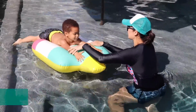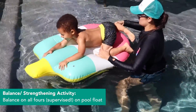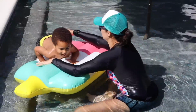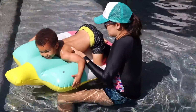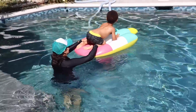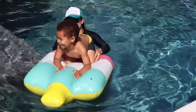Getting your toddler up on all fours on a pool float is such a great full body workout. Now, Kai is pretty risk averse when it comes to the pool, so it took some time to get him comfortable enough to trust that Jessica would make sure he didn't fall off. Once your little one is on all fours, the core is activated to keep the body stable as the float moves through the water. Now, your little one's also going to get a great shoulder workout in as they're bearing weight either through their forearms or up on their hands.